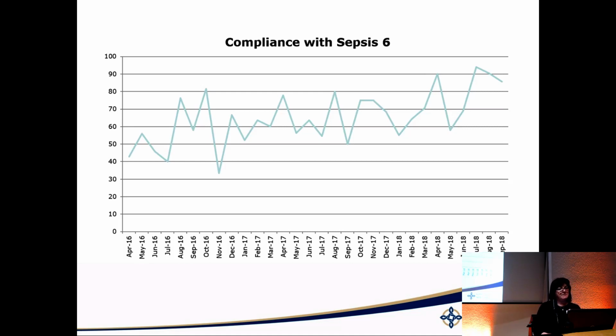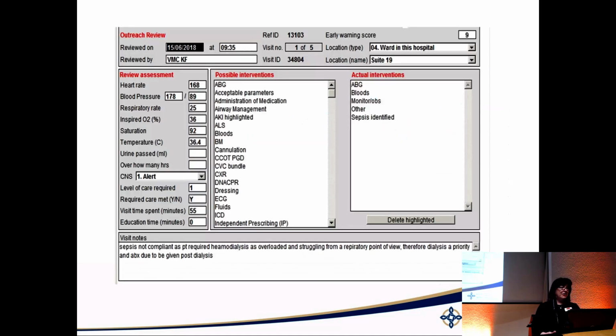But what I will do every month is look at our data and look at our reasons for non-compliance, because for me that's more relevant. And I feel that's how you can really see how to achieve 95% compliance with a Sepsis 6 bundle, because these are real examples. The patient was non-compliant because haemodialysis was the priority at the time. No point giving antibiotics to somebody if you're going to flush them out again. So these were real reasons for non-compliance, but at least we could go back and have that dialogue at ward level with the junior doctors and the nursing staff involved.